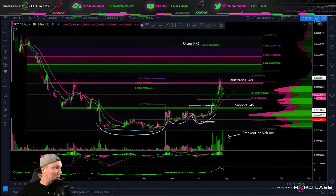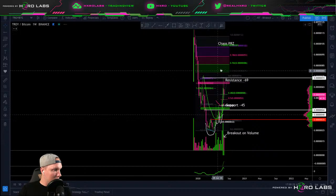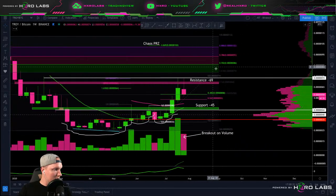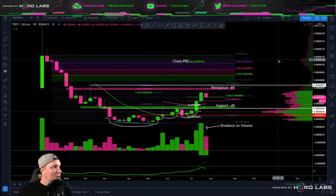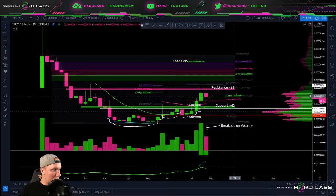Okay, zoom out on Troy. Let's do it. Stanley has asked, and I shall deliver. Yeah, so clip of that support would be potentially a decent inverse head and shoulders.